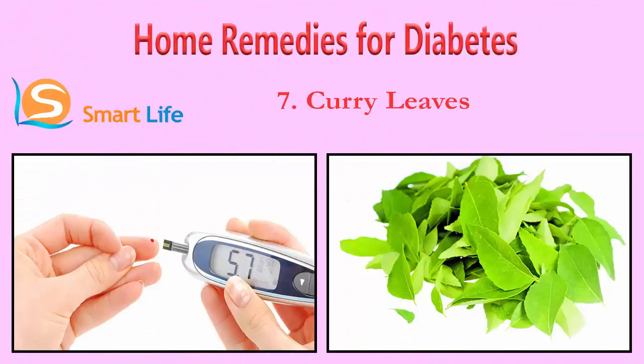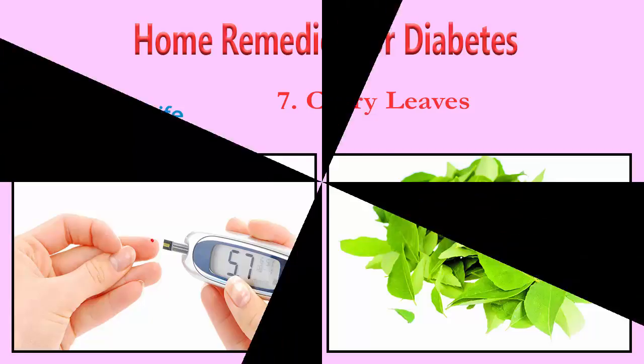7. Curry leaves. Curry leaves are useful in preventing and controlling diabetes as they have anti-diabetic properties. It is believed that curry leaves contain an ingredient that reduces the rate at which starch is broken down to glucose in diabetics. So, you can simply chew about 10 fresh curry leaves daily in the morning. For best results, continue this treatment for 3 to 4 months. It also helps reduce high cholesterol levels and obesity.